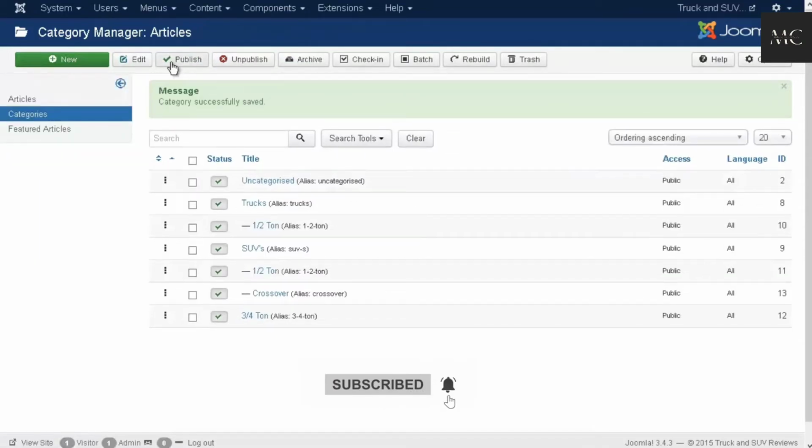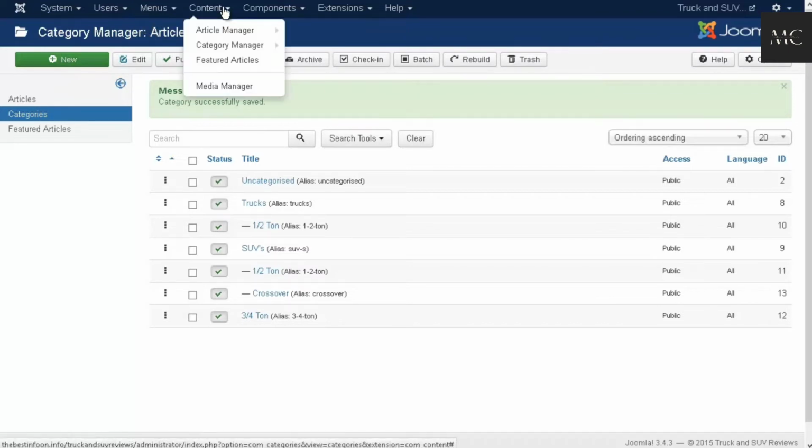You can actually add them later. So we'll start with the categories now. Let's go back to content and let's go to article manager and add new article.